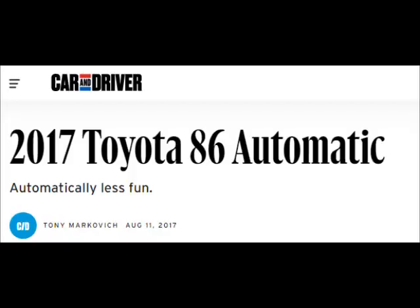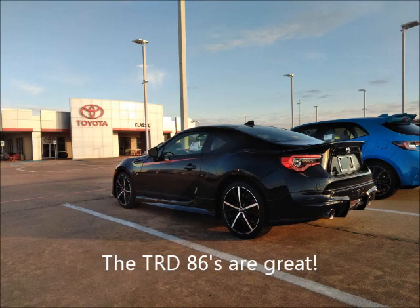Don't believe everything you read about the automatics. They perform very well on track. I have seen proof. Now, to each his own. Articles like this, manual versus automatic, are bias oriented. Therefore, you have to find what is good for you. I really was tempted to get the TRD manual version of this car.